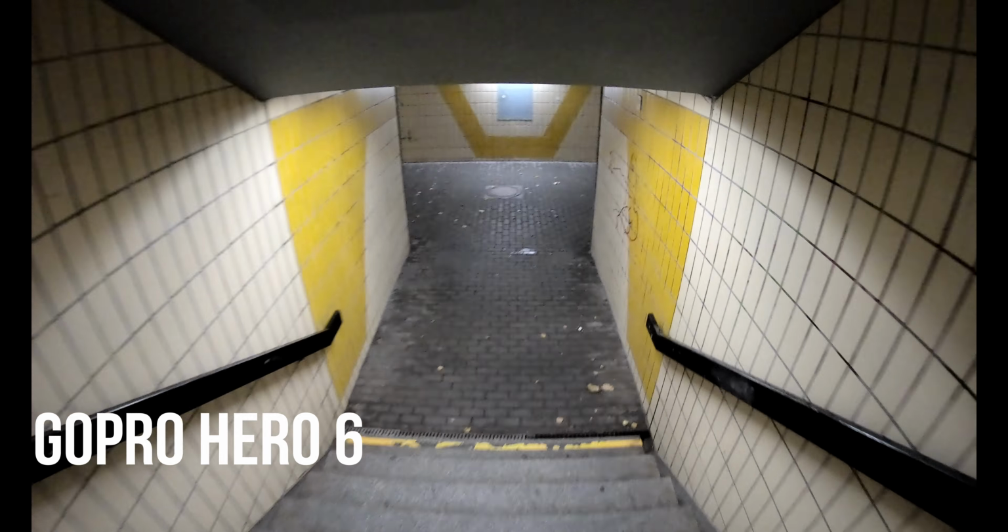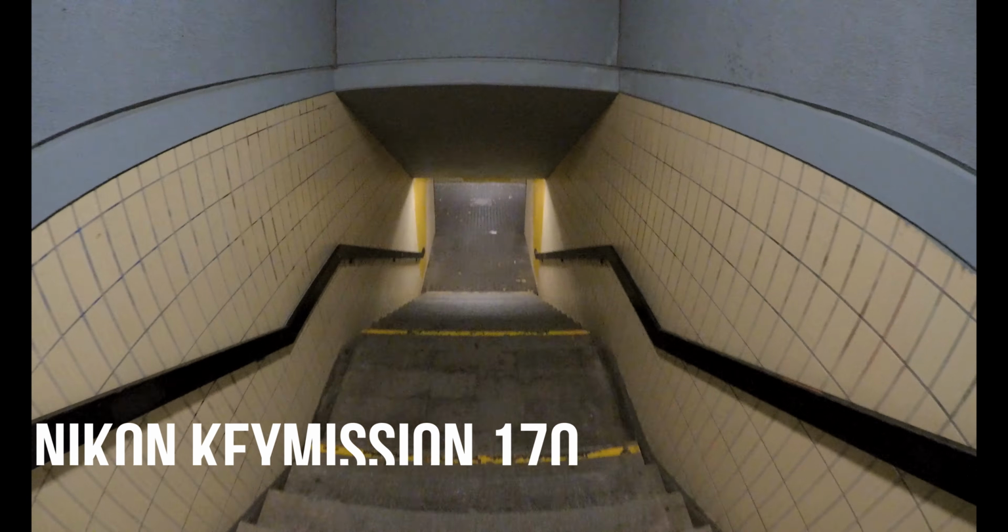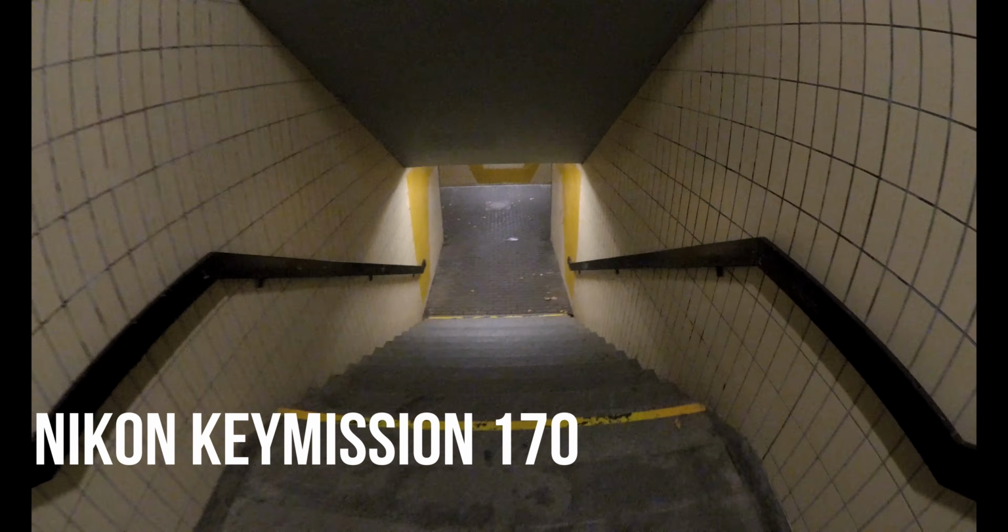In my opinion, the images from both cameras have similar quality under these conditions. The footage from the GoPro is maybe slightly darker, but other than that I think they are pretty similar. What do you think?